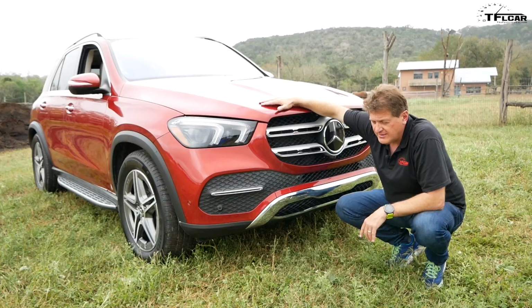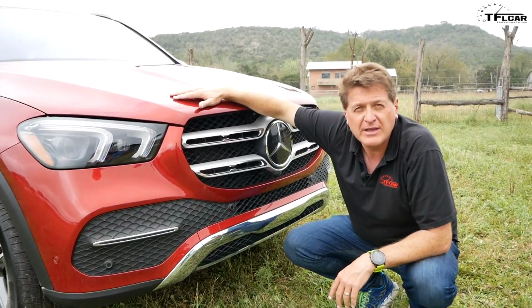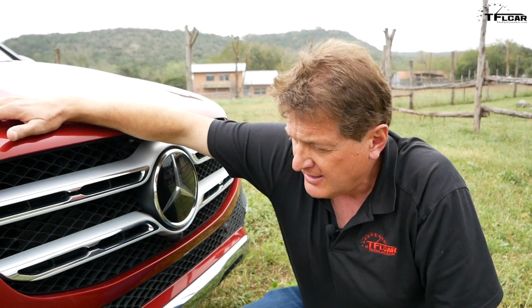Now, Mercedes says that this GLE competes with cars like the BMW X5, the Audi Q7, and of course the segment-leading Lexus RX 350. Now, keep in mind that Mercedes flew me out here to Texas to test drive this car.